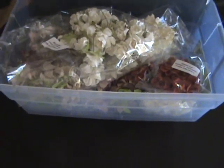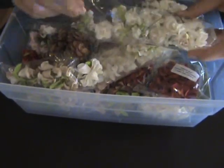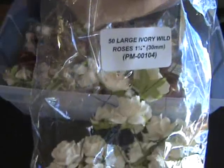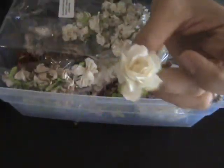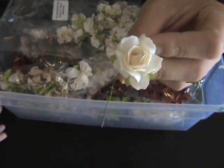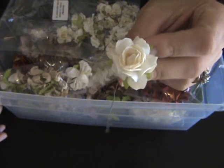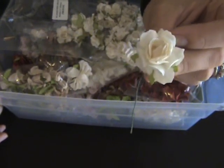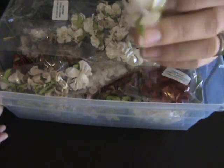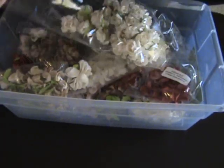Anyways, okay, so these are the 1 1/4 inch wild roses. And they look like this. These are a staple in my kits and my projects. I love to use the Tim Holtz Distress Inks on these to give them a two-tone look. And I like to spray them sometimes, but I love, love, love these flowers.